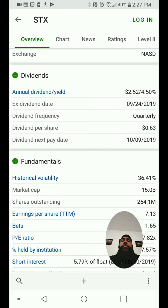Let's look at the dividends. Okay, so actual dividend yield is $2.52 or 4.5%. The expected dividend date is 9/24/2019. The dividend frequency is quarterly, and the dividend paid per share is 63 cents. The dividend next pay date is October 9th.